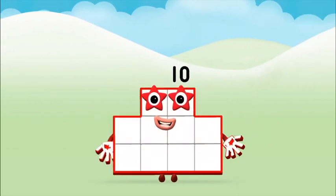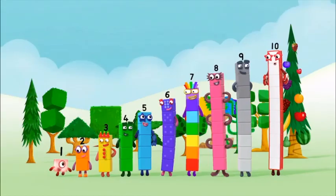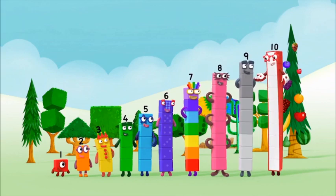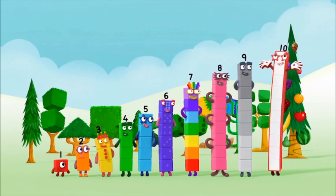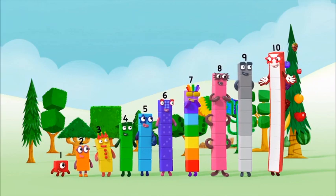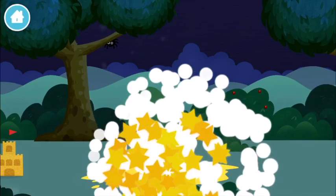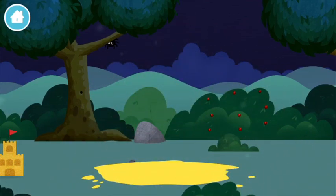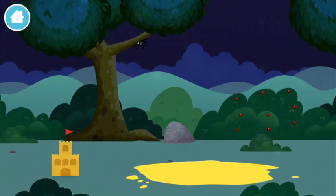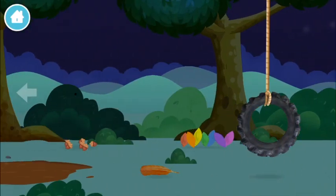Well done! You made number block 10! 1, 2, 3, 4, 5, 6, 7, 8, 9, 10! Yay! Hooray! A sandcastle! A windmill.